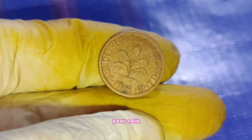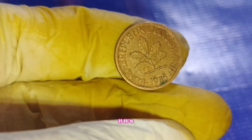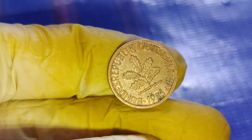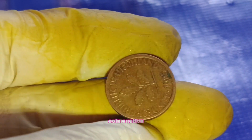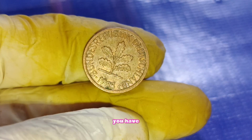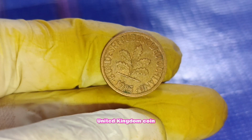Remember, having your coin graded by a professional can significantly increase its resale value if it's in mint condition or has an error. When it comes to selling, you have several options. You can list your coin on online marketplaces, sell it at a coin auction, or visit a local coin dealer. But always make sure to do your research beforehand, so you know exactly what your coin is worth and don't settle for less. And there you have it, the 1985 one penny Elizabeth II United Kingdom coin.